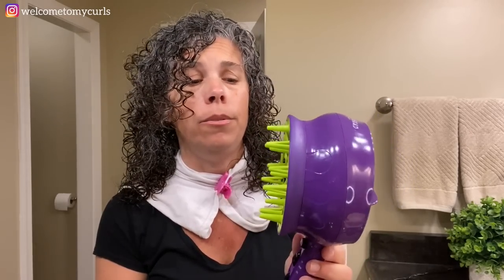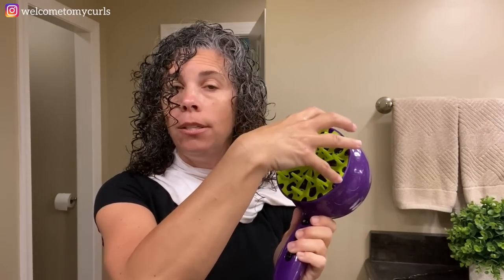And this is my favorite hair dryer. Talked about it in so many videos. This is a Bed Head diffuser hair dryer. It just makes sense to have this short little hair dryer. I don't have my arm extended all the way out here. It has this big wide mouth. I can just set my hair in it and it just does the perfect job.